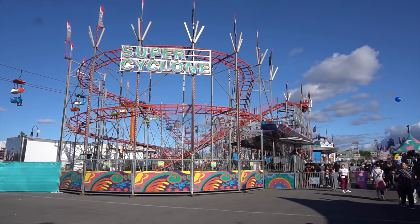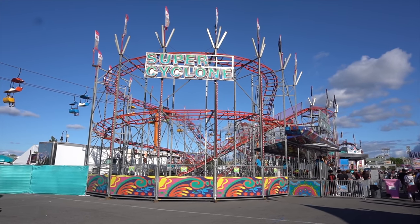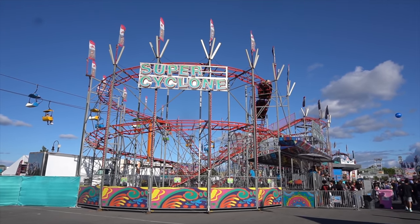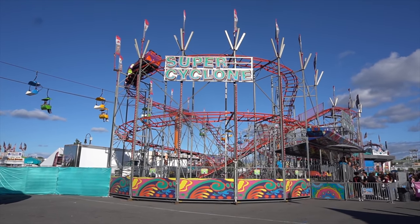So Orson and I might walk around here a little bit, but we'll show you this train of cars going here on the Super Cyclone. It's kind of just like a mousetrap sort of coaster. Nothing too special. Pretty decent drop right there. Going around. Oh, that looks rough.